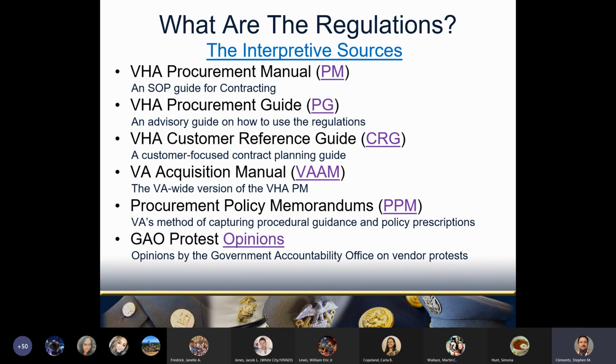To go down the list, the VHA Procurement Manual, or PM, used to be the primary go-to for interpreting regs for VA and contracting. It no longer is, though. Shortly into 2022, like I mentioned just after I gave this class last year, the most useful parts of the PM were taken out, and it now mostly holds SOPs that only contracting will regularly use. But there's some neat stuff in there. It could behoove you to check them out.